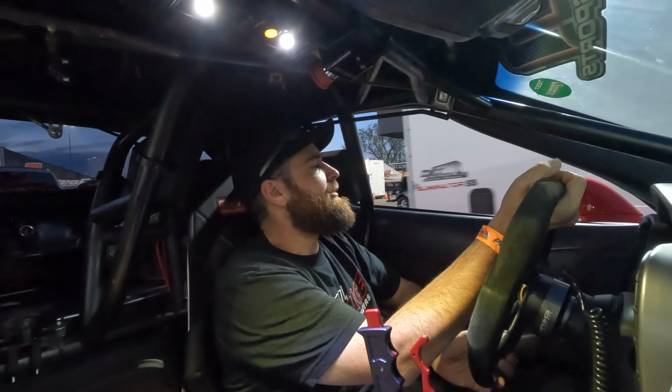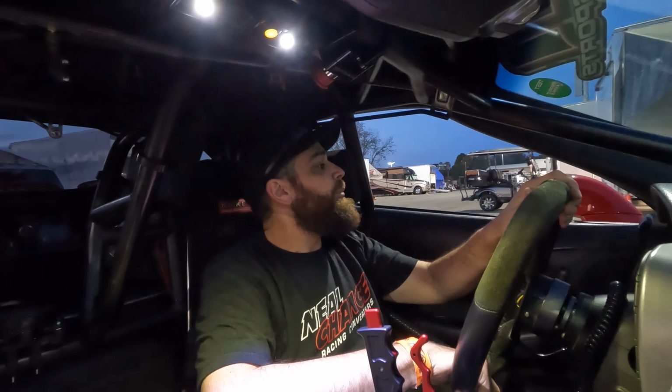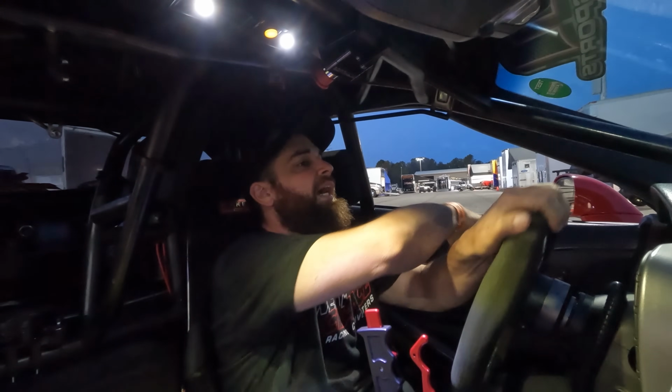Whatever, we had a little issue with the cam sensor, the gap on it. We think we fixed that. You know, it started last pass, and you guys saw the pass that they made on that.